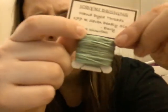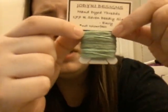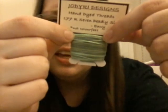Then I got the 7 Deadly Sins. Kind of cool that I had the set of that. So we have 177. We have green is envy. Kind of cliche, but it works. I don't think I would have enjoyed it being called envy if it wasn't green.